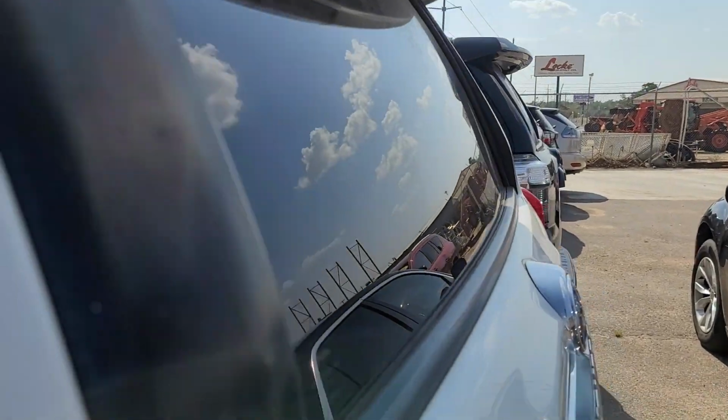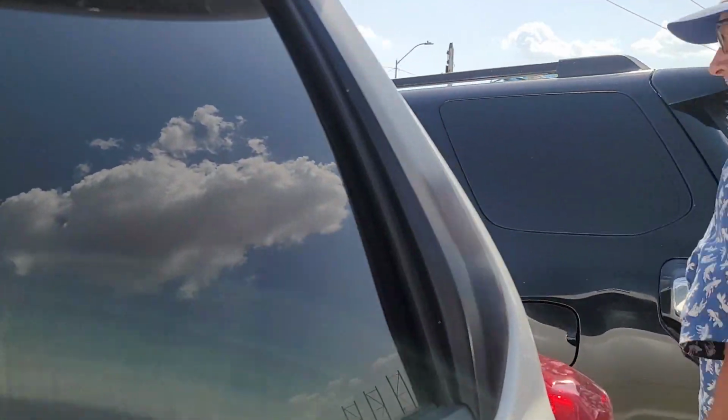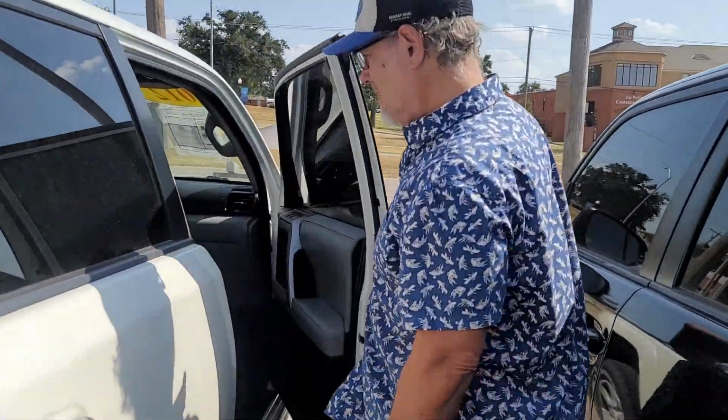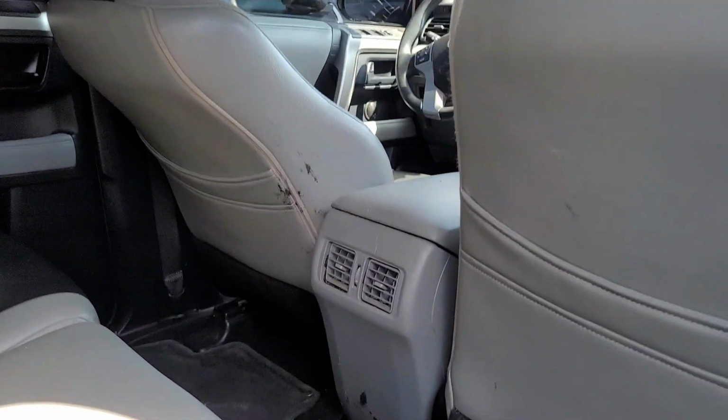Oh my gosh, you can't see anything. It's got the blackout. It's probably too dark. You can't even see with your face up against it. I don't even think that's legal. Yeah. Oh, wow.